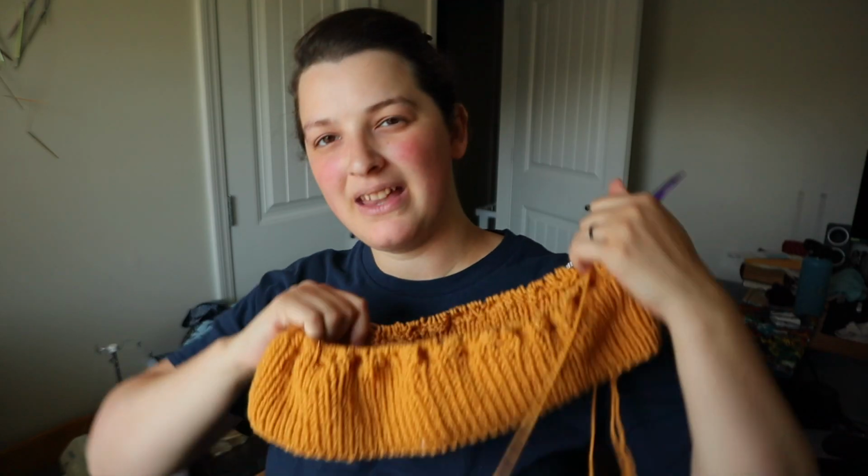And I think it's a free pattern, but I think this sticky note on here was marking which row I'm on. Which, thank you, past Emily, because I have no other notes on here, so hopefully that's where I am. Oh goodness. But yeah, I think I'm going to keep this one.